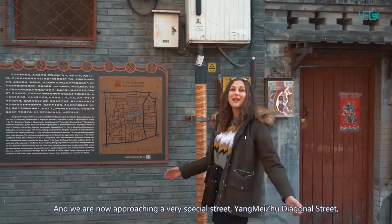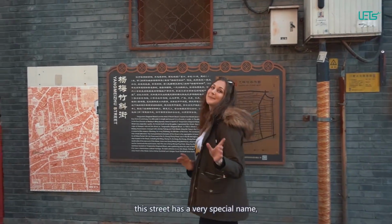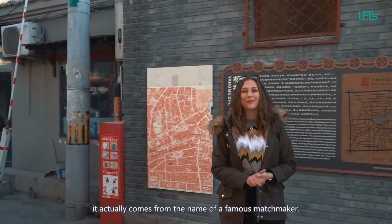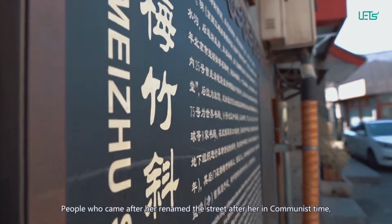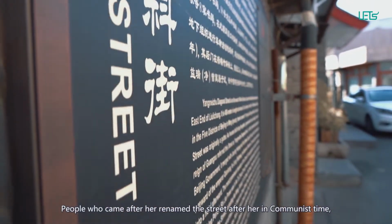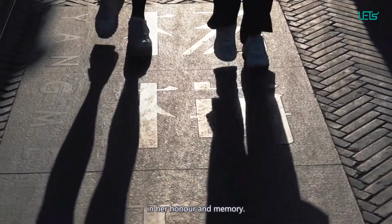And we are now approaching Maid Diagonal Street. This street has a very special name. It actually comes from the name of a very famous matchmaker. People who came after her, at the communist time, renamed the street with her name in her honor and memory.